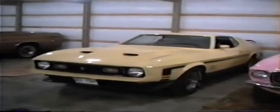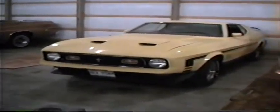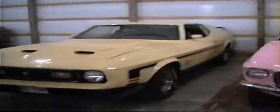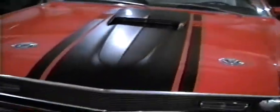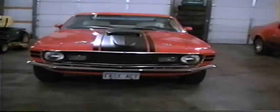This one here is a 72 Mach 1. My wife bought it brand new when she got out of high school. So she kind of got me started on Mustangs. This one here, if you can see past the lawnmowers, is a 70 Mach. Let me back up here if I don't fall over something. I just finished this car.